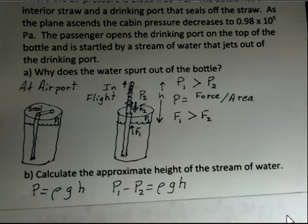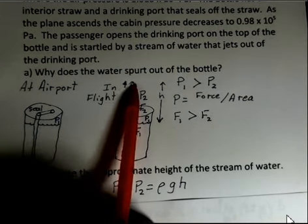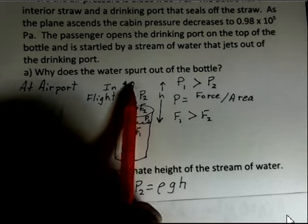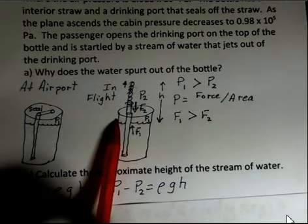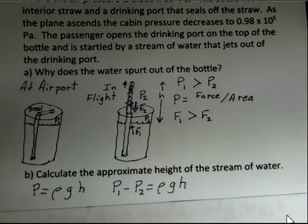Well, you could consider a long drinking port with a straw that goes upward here, and just worry about the static situation, kind of like a barometer. How high a column of water can be supported by this greater pressure inside the water bottle compared to the lower pressure of the cabin air?